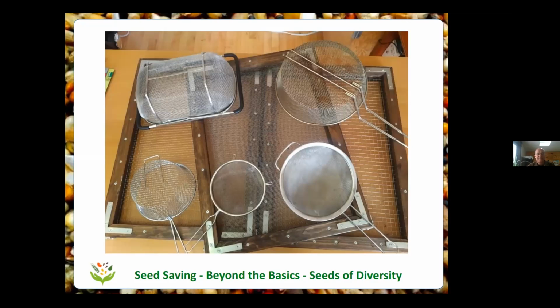So these kitchen strainers and deep fryers and pieces of actual fencing that I've made into screens, these are your best friends when you're trying to clean the seeds of 95% of all those seeds that you'll harvest.